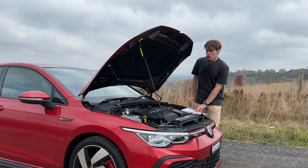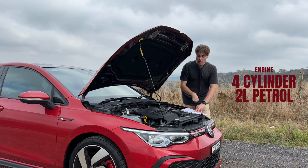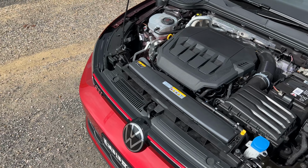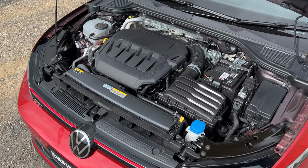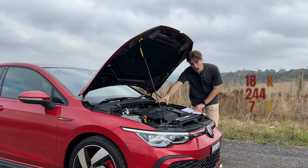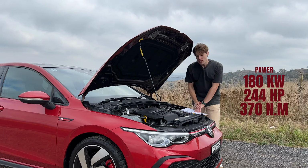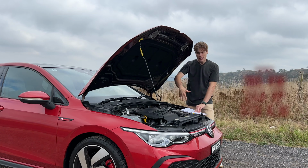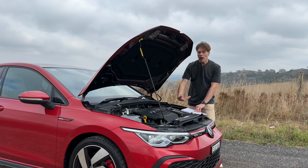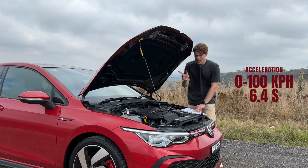Now, GTI enthusiasts will be happy to hear that there's still a 2-litre petrol 4-cylinder engine under the bonnet, which is turbocharged, and it sends power exclusively to the front wheels via a 7-speed dual clutch automatic. It produces 180 kilowatts, which is around 244 horsepower, and 370 newton meters of torque, which means this can go 0 to 100 kilometers an hour in 6.4 seconds. Well, we'll see how that tests in just a second.